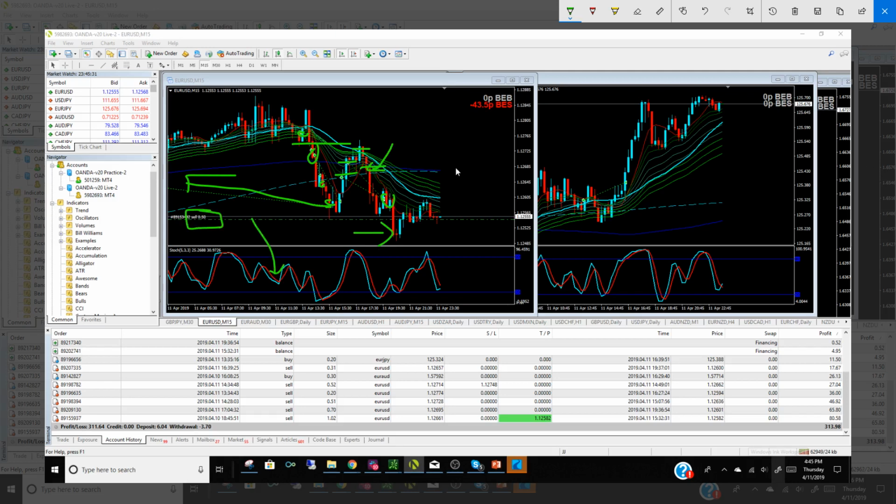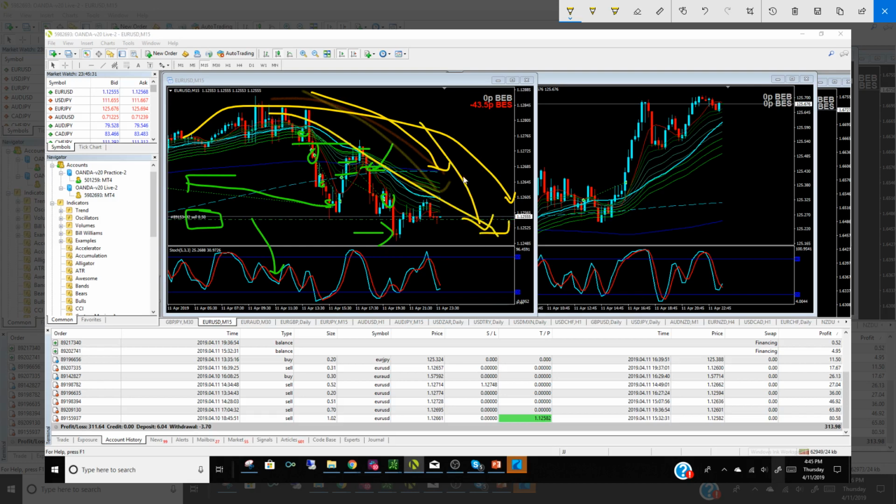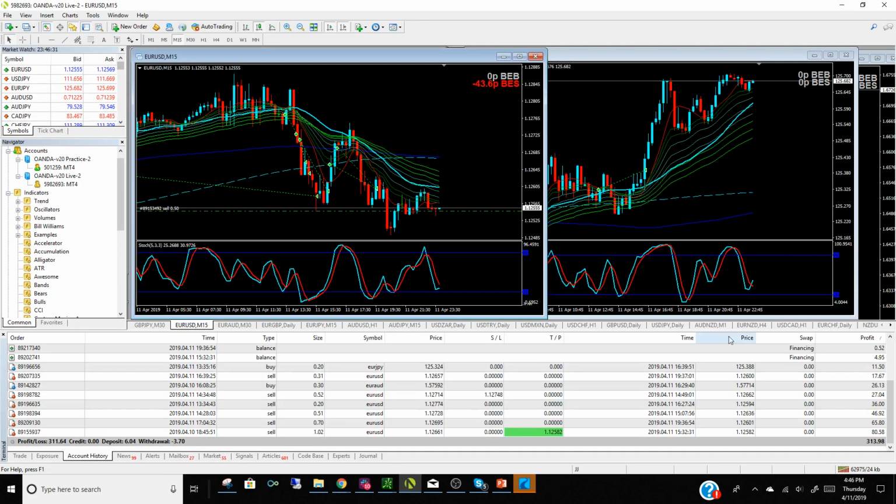So still a core short on the euro, and this is a good example of a day when you can get a near-term downtrend in the context of your core trade, and then you're doubling up on it. So you're always going to make your most money when you get your core position going in the same direction as your near term and your intermediate term. You've got all three time frames going in the same direction. That's what you want to see.